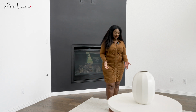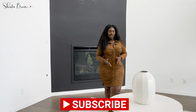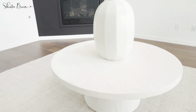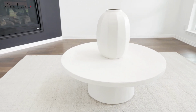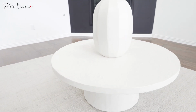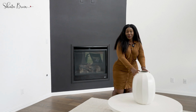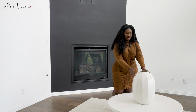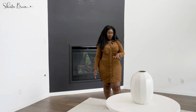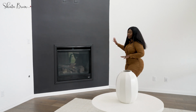So let's talk about this. I'm not going to get into too much detail, but it is in the video and I wanted to touch on it a little bit. As you can see here, we went for a cream white vase with a concrete coffee table, and the coffee table is from Crate and Barrel, and the vase here is also from West Elm. Okay, so these two I felt was a perfect combination to go right with my focal point area.